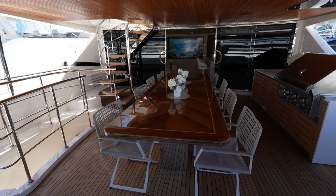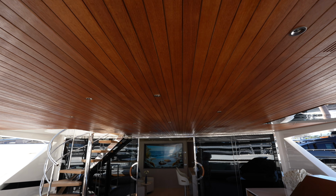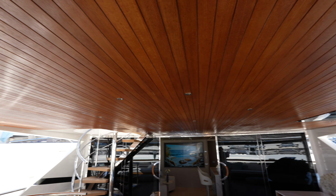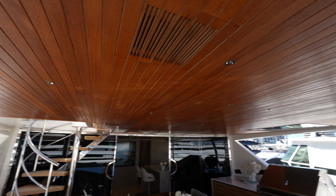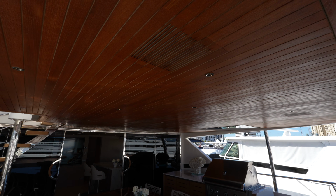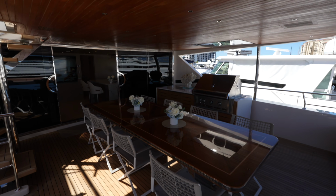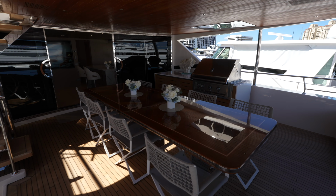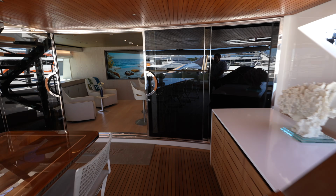Another detail I really liked in the ceiling, this is also lined with wood. I'm not sure if this is teak or another type of wood, so I'm not going to speculate. But either way, it looks absolutely incredible. And I really like when builders put natural wood elements into the different areas. I think you can't go wrong with a natural finish like that. You can also see bits of that example in the handles of the door to the Sky Lounge.